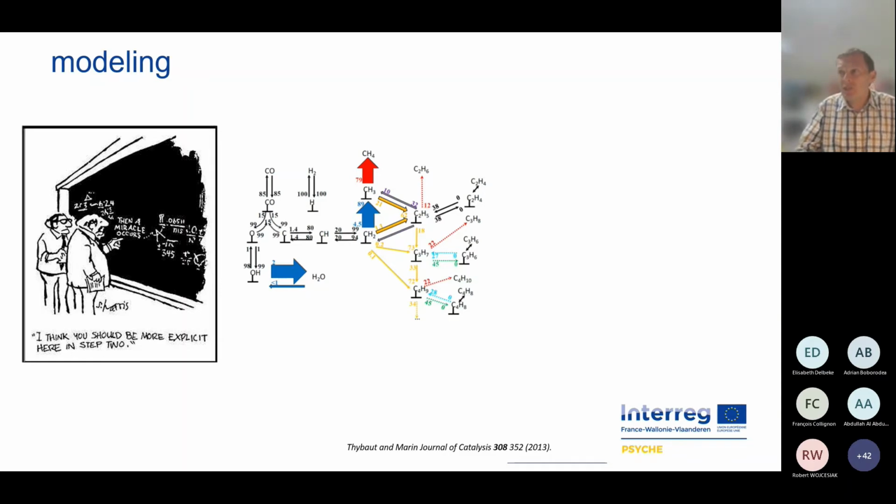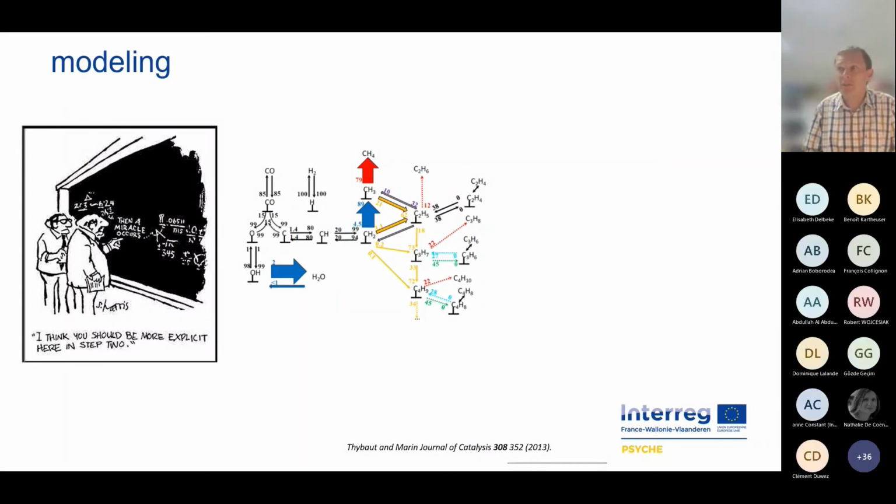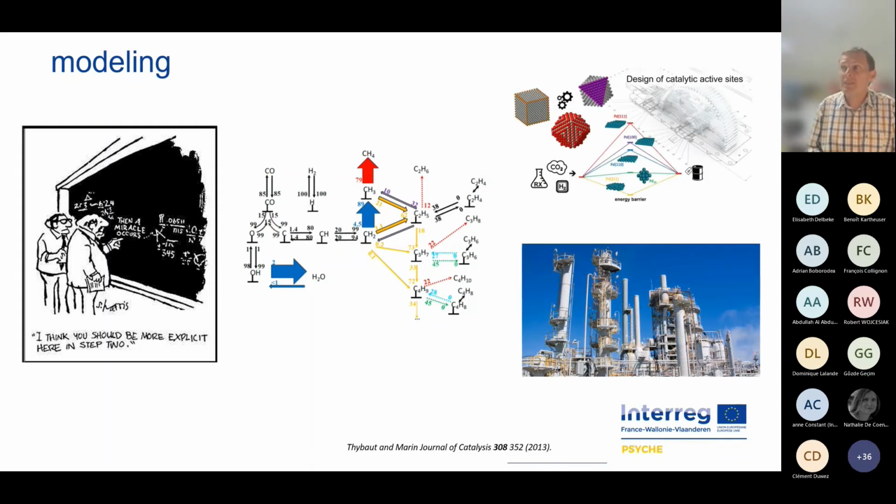Here you see conditions which will mainly lead to methane formation. So this is more methanation than truly Fischer-Tropsch synthesis. However, that is a matter of the choice of the operating conditions. A model can provide this insight, and from that insight, we can design better catalysts for the reaction that we are interested in, or we can even do a reactor and an entire process design.